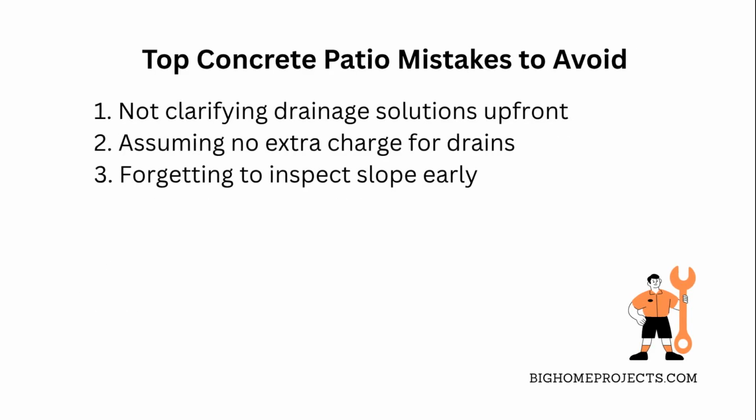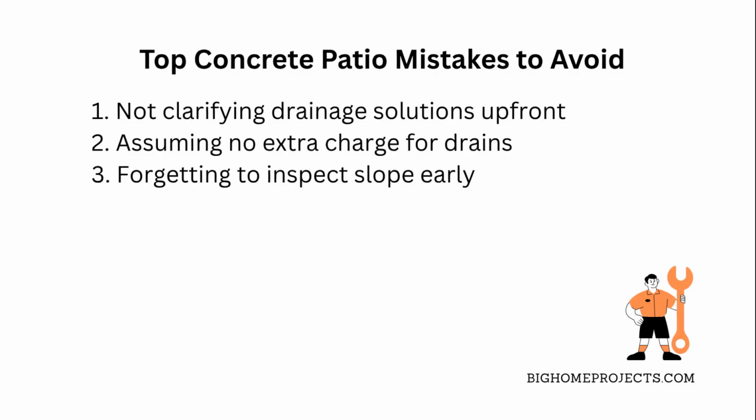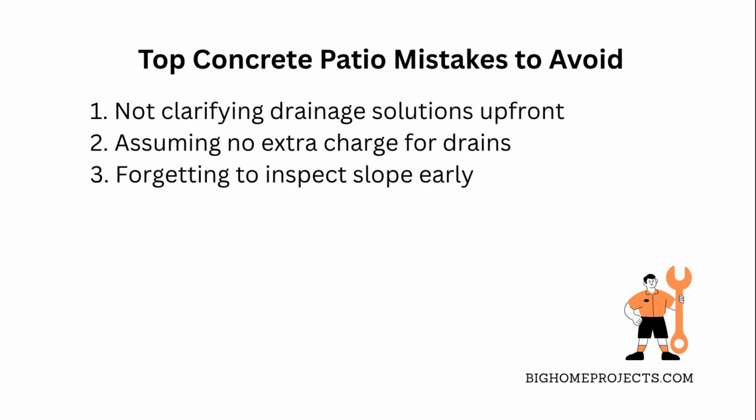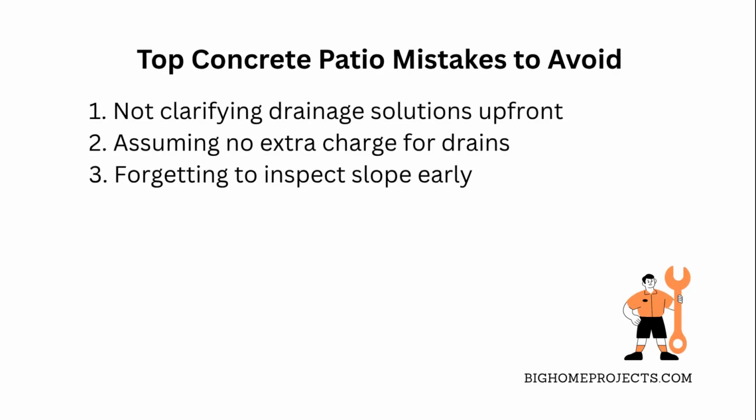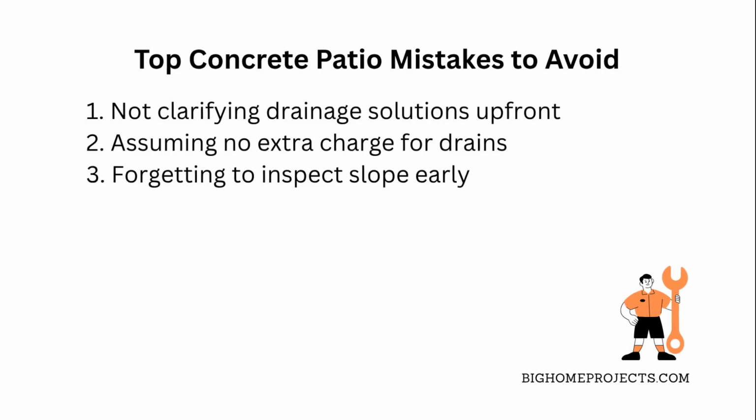One of the biggest mistakes homeowners make with concrete patios is not clarifying drainage solutions up front, which leads to water pooling and disappointment. Another common issue is assuming contractors won't charge extra for extra work like drains, so always get everything in writing to avoid surprise costs. Lastly, many people forget to inspect the slope during and right after the pour, but catching this early can save headaches later.